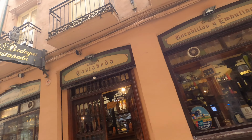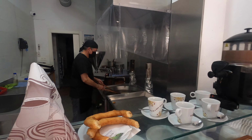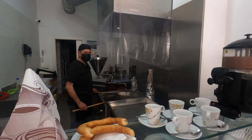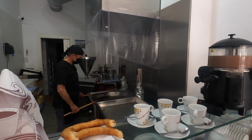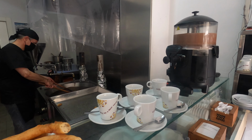This is our favorite tapas place we've come to, and we just left. It's one of the most famous in the city, and it's fantastic. What? We ordered fresh churros. Fresh churros in Spain. Cool.